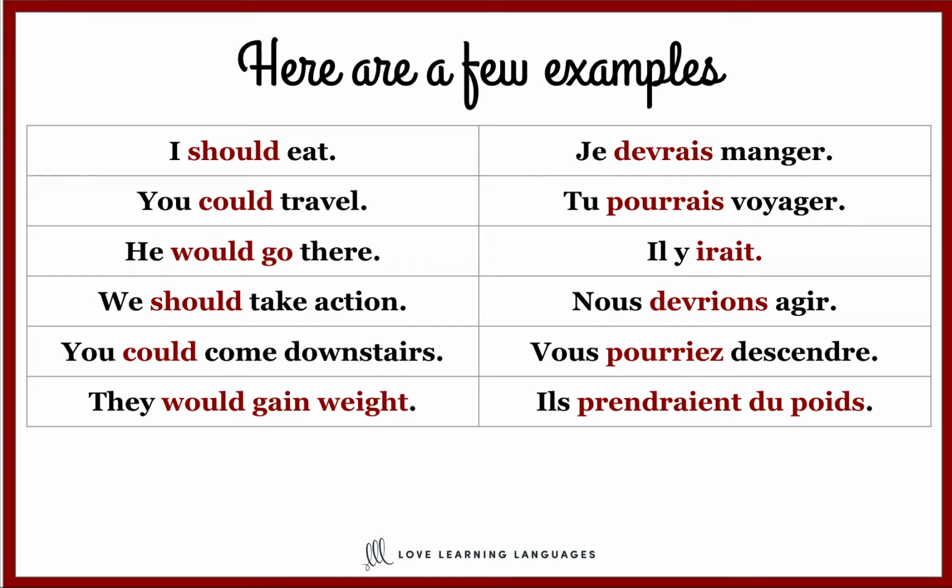We should take action. Nous devrions agir. Nous devrions agir. Did you know that verb? Agir, to take action. It can mean other things, but in this situation, it means to take action. You could come downstairs. Vous pourriez descendre. Quand même, après tout. Hein? Vous pourriez descendre.